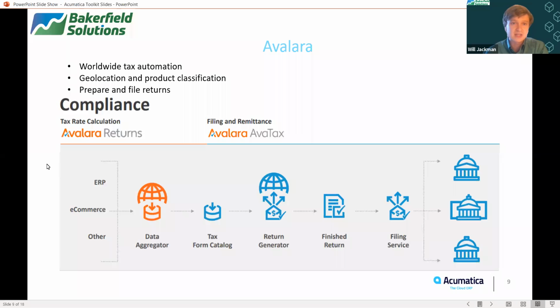Avalara is the worldwide tax automation leader. It operates in over 100 different countries and remitted $8.5 billion in taxes in 2019. They're actually able to supply rates based off geolocation and product classification. All of this tax information is prepared in the cloud. They're able to easily prepare and file returns to your separate tax jurisdictions.